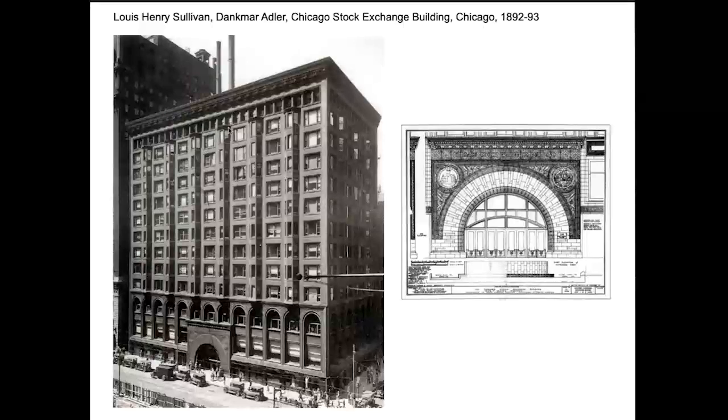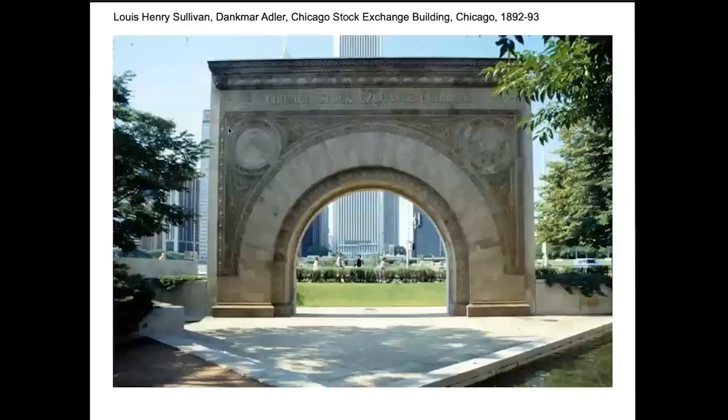In 1971, the Stock Exchange building was demolished, but the entrance arch was preserved in front of the Art Institute of Chicago, in the park of the Art Institute. This arch is made of molded terracotta and decorated with geometric forms swirling on the surface, imitating natural and organic elements.